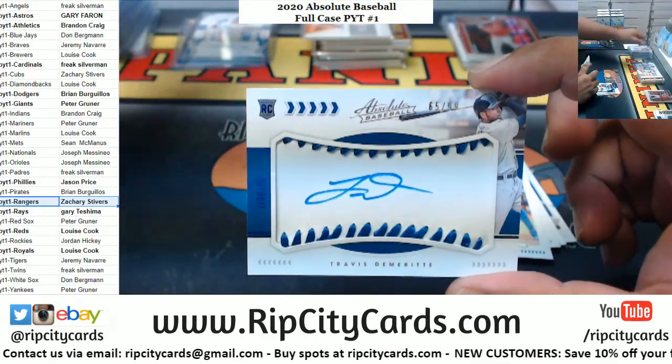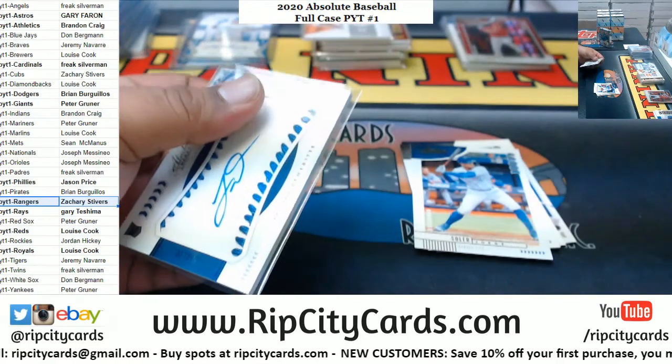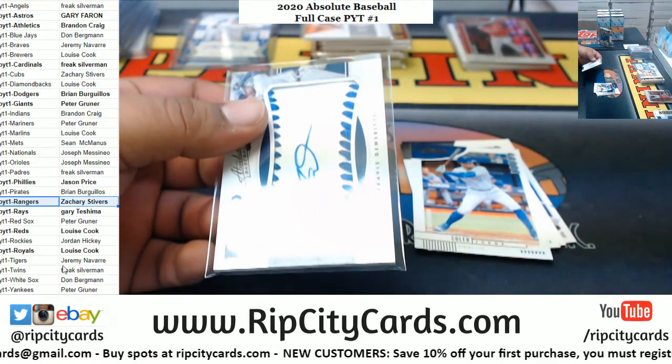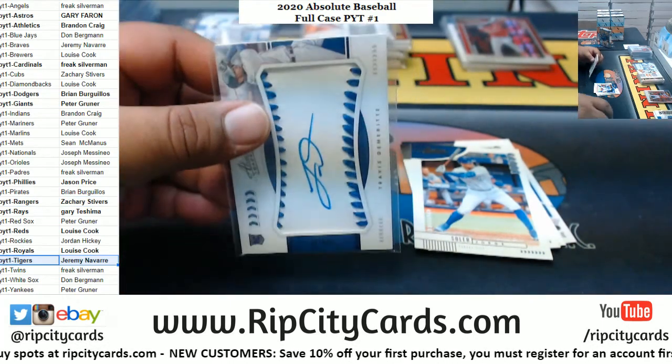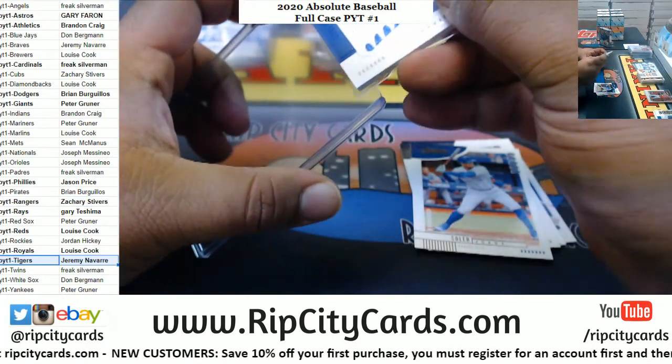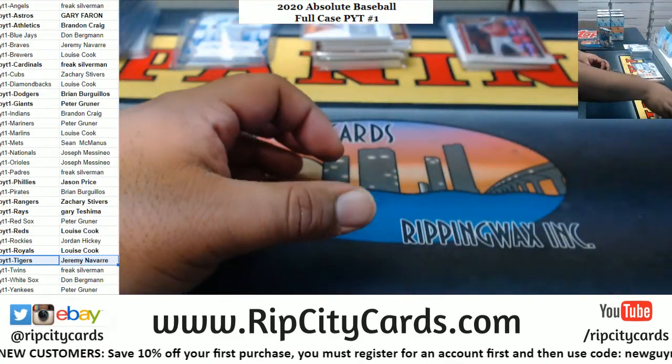We got Travis Demeritte /99 Tigers auto. JP on the board. Hey, listen, she knew what she wanted. What she wants. Let me get that capital letter. That's what's bringing in all the mojo.